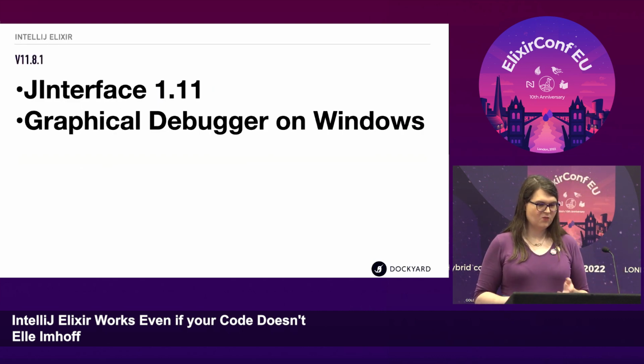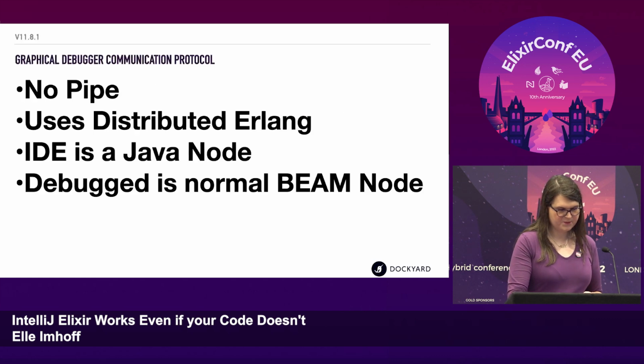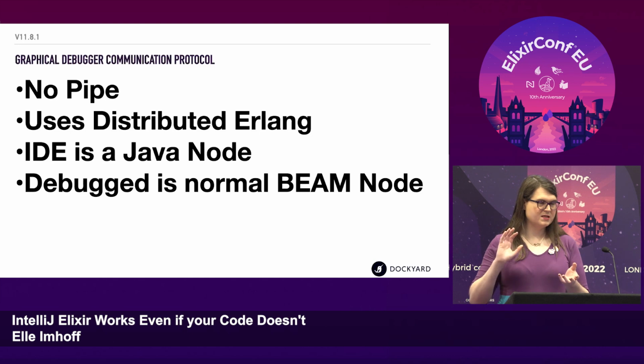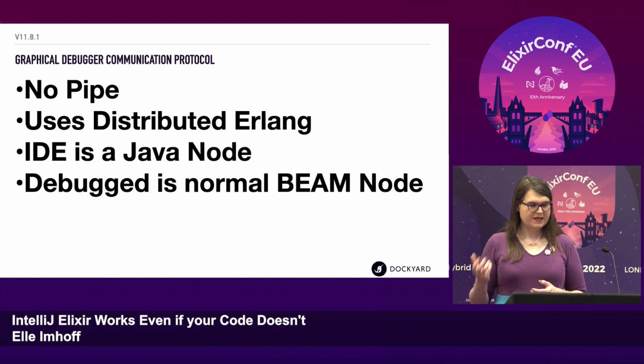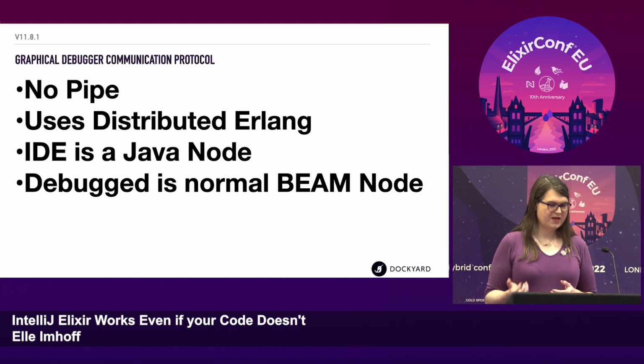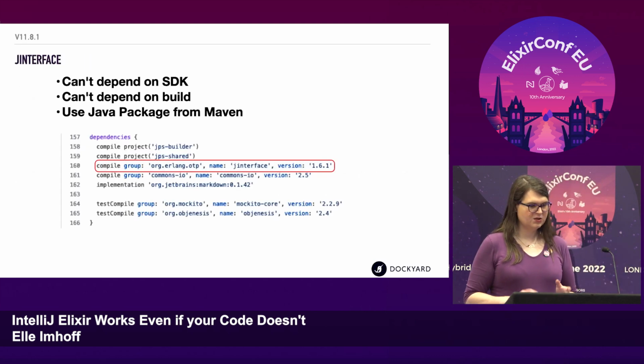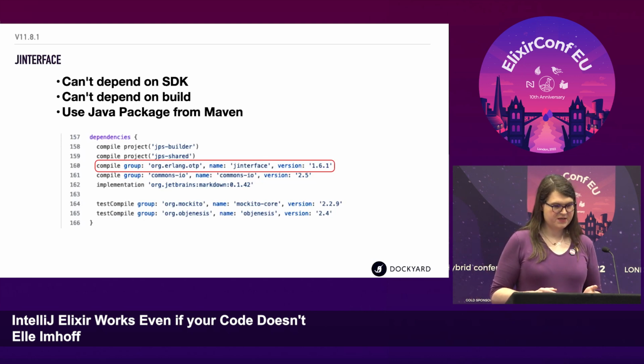Version 11.8.1 had graphical debugger fixes. The graphical debugger in IntelliJ Elixir doesn't communicate with the BEAM using a standard in, standard out pipe, but instead uses distributed Erlang with the IDE acting as one node. To make a Java node, the IDE needs to load the JInterface library. However, most package managers don't install JInterface, and by default, the Erlang build doesn't build JInterface.